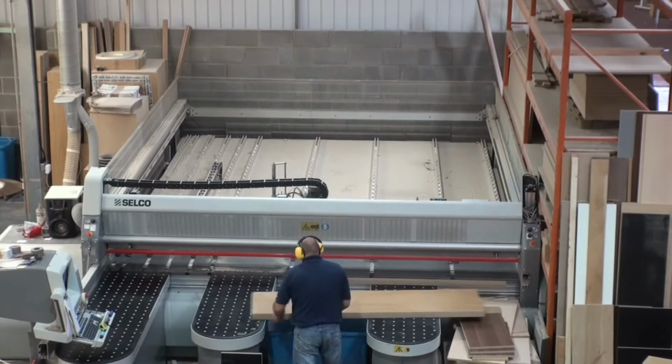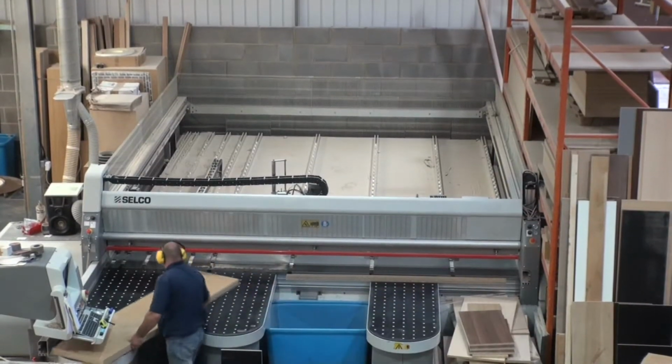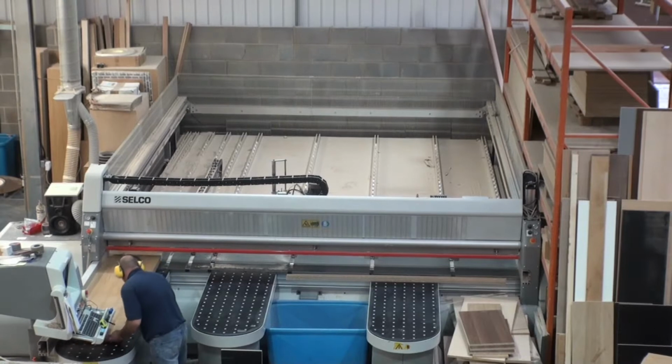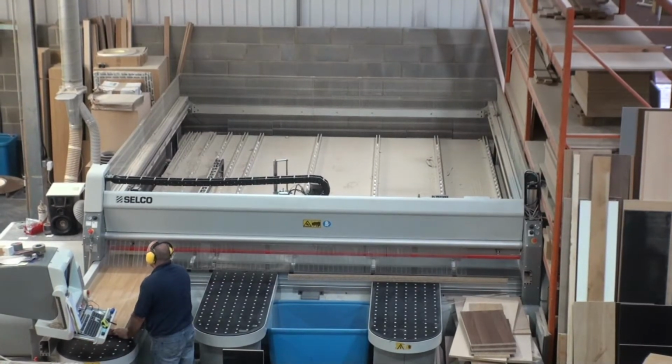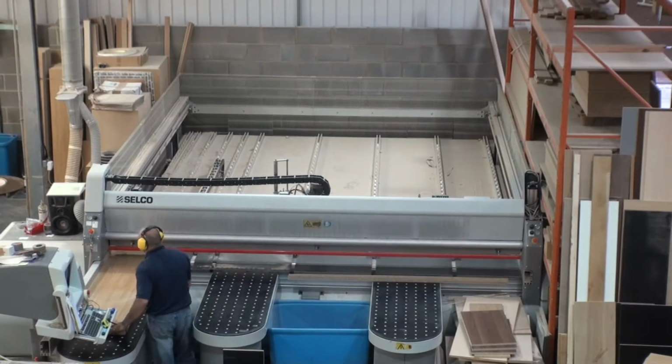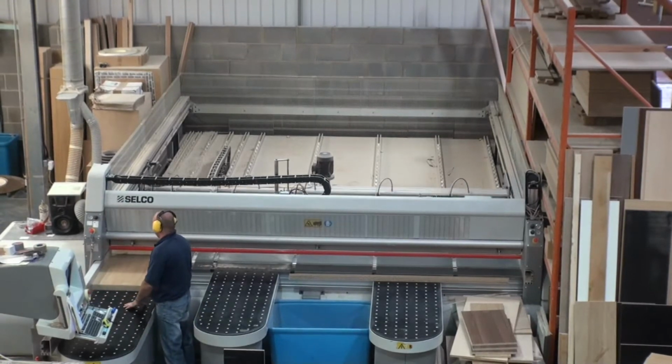The saw is programmed to cut the boards in a sequence that minimizes the waste material and as quickly as possible. The boards are cut slightly oversized to allow for machining to remove any chips to the edges.